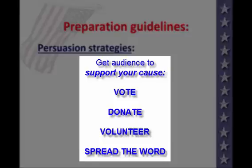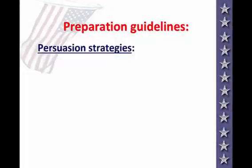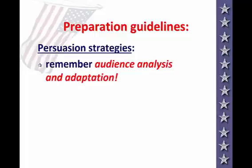You're going to want to make sure you focus on persuasion strategies focused on dissuading your audience from voting for that candidate. You want them to oppose that candidate. Not only don't vote for them, but talk to their friends, maybe donate time or money to the super PAC to make sure that they're assisting in the effort to make sure that this candidate doesn't get elected. So just as we were working with in the persuasive speech as individuals, you want to bring these into the campaign infomercial strategies. Remember audience analysis and adaptation.